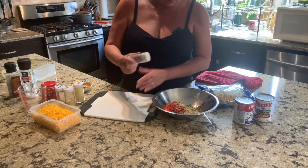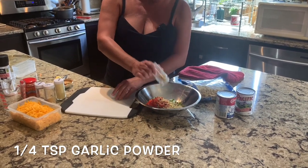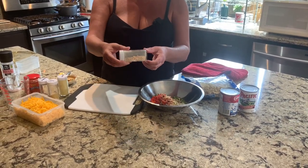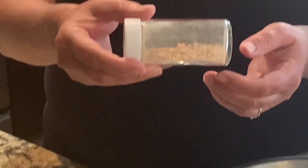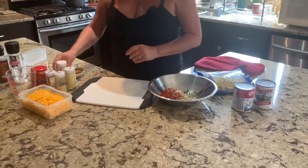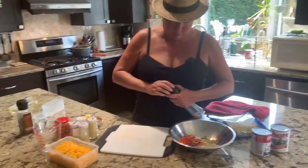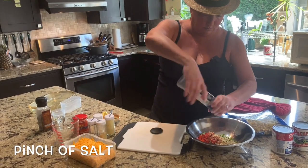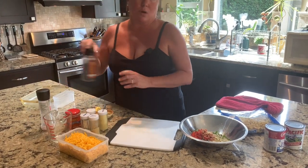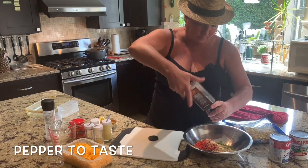And we did already add some fresh garlic, but we'll add a quarter teaspoon of that. As you can see, it's pretty big chunks, so you gotta shake it in order to get any out. And we'll do a bit of salt. So really that's just to taste. Depends how much you want. You can use as much or as little. And pepper is always nice.